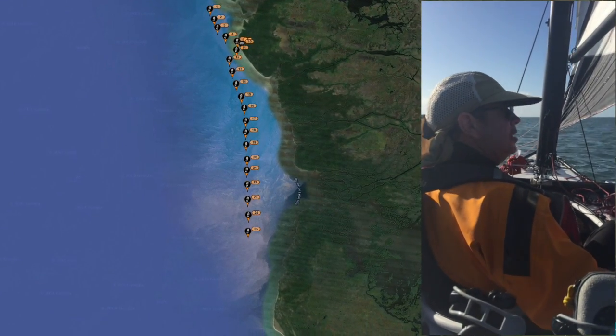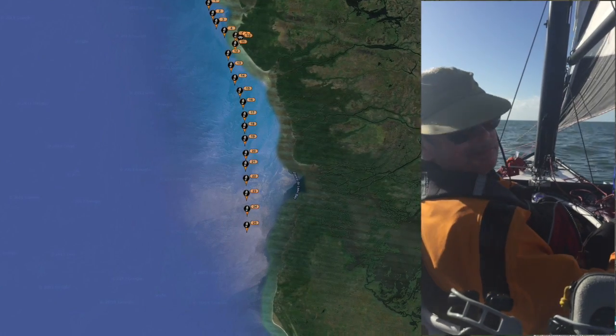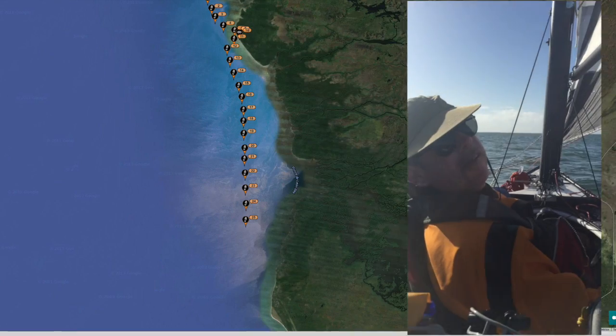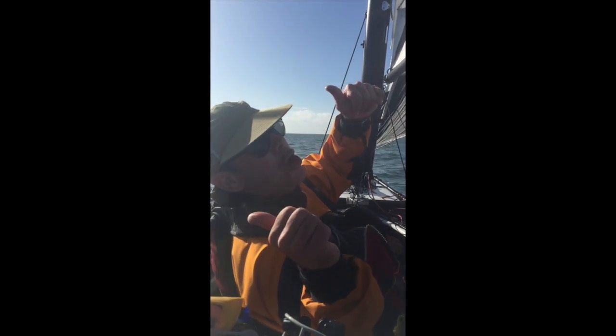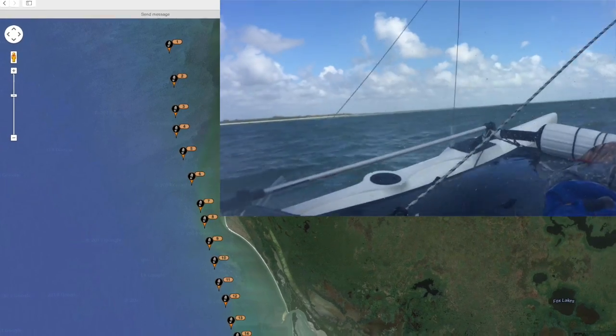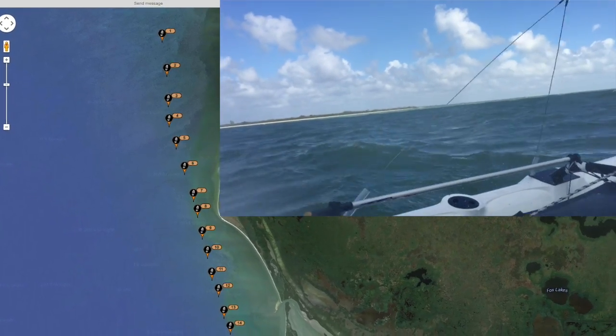Quite in contrast to yesterday, which was really rough. Really kind of kicked our butts a bit. But it's all part of the adventure. Say hi, Barry. Hello! So here we are about midday, rounding Northwest Cape, approaching Middle Cape.